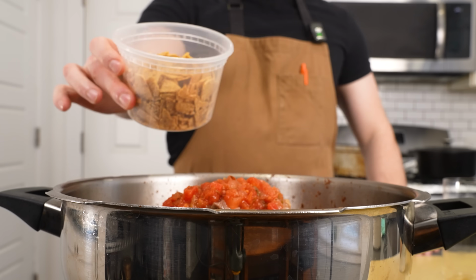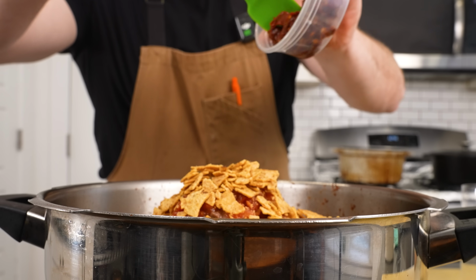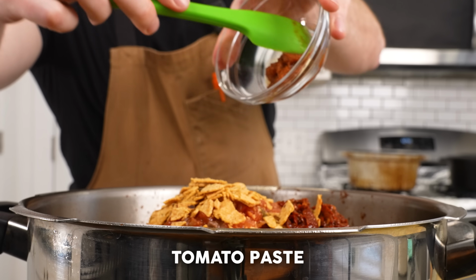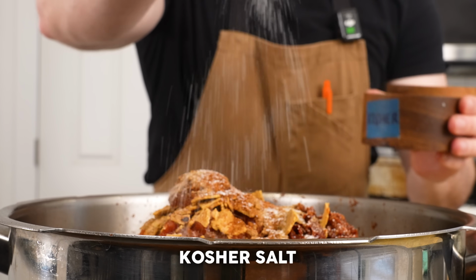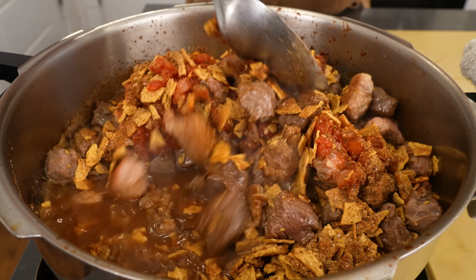Jarred salsa, crumbled tortilla chips. Very strange, but I'm down. And some chipotles and adobo, just kinda chopped up a little bit. It's about 2 peppers. Tomato paste, and our spices. Little pinch of salt. We'll season more if we need to at the end. Look at this mountain of madness.